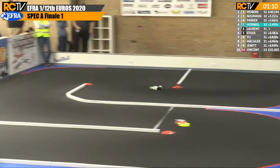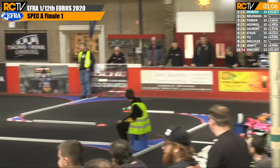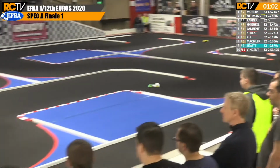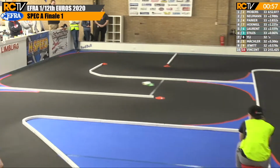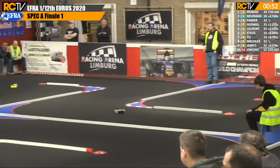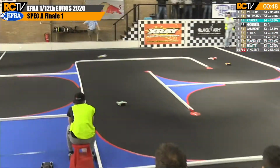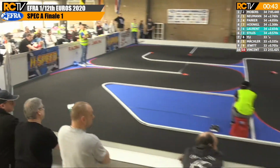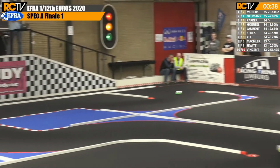3.2 seconds Marcus Mobers lead over Jorn Neumann. Lewis Parker running in 3rd, 3 seconds back from Jorn Neumann. Hupo's got himself within 1.5 seconds of Lewis Parker, but I don't think he's going to get there as we come into the final minute. Bit of a cruise round for Mobers. Down the main straight. Through the Rochard once more.